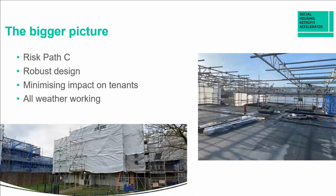In some cases that could involve an increase in cost, yes, but you have to weigh up whether it's worth it or not. And in this case, it absolutely was. UL and Clarion were in full agreement that the solution we came up with, by lifting up 3 or 4 courses along the eaves of the roof and insulating that area externally, was absolutely the way forward, not only from a tenant perspective, but also from a delivery point.